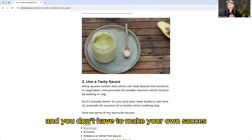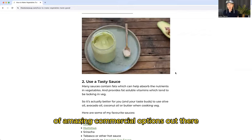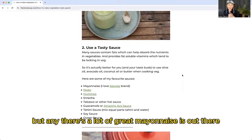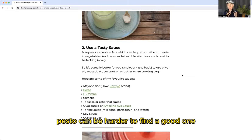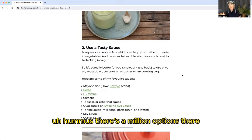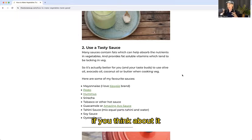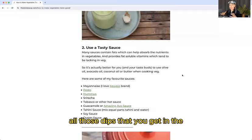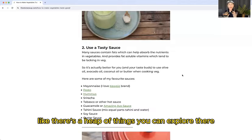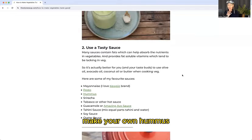And you don't have to make your own sauces. There are plenty of amazing commercial options out there. I love Kewpie mayonnaise, there's a lot of great mayonnaises out there. Pesto can be harder to find a good one, but there are a few good Italian brands. Hummus, there's a million options there. And actually, if you think about it, all the avocado dips and all those dips that you get in the snacks section of the supermarket where the hummus lives, there's a heap of things you can explore there, or you could of course make your own hummus.